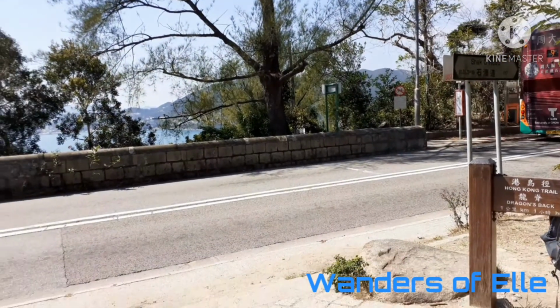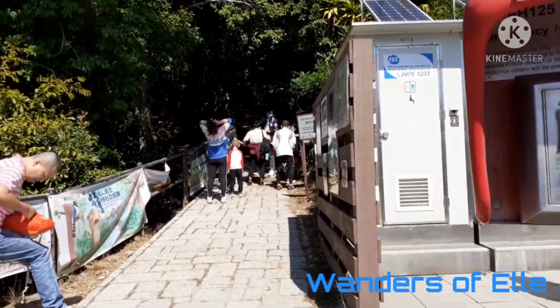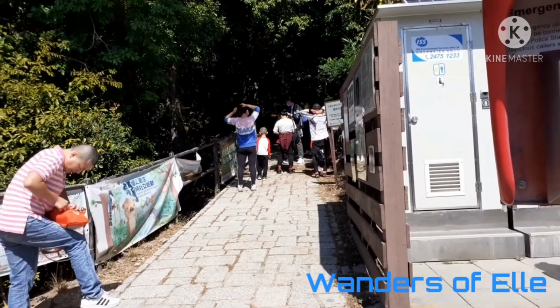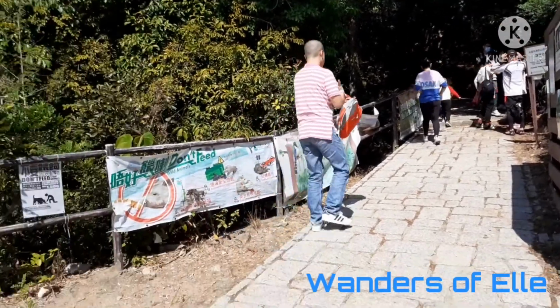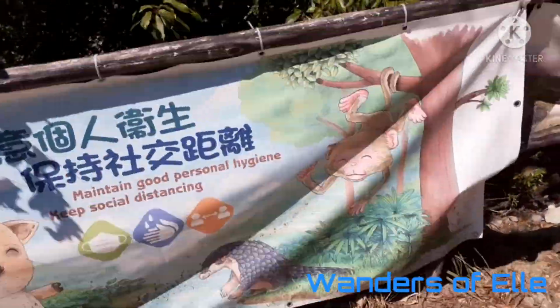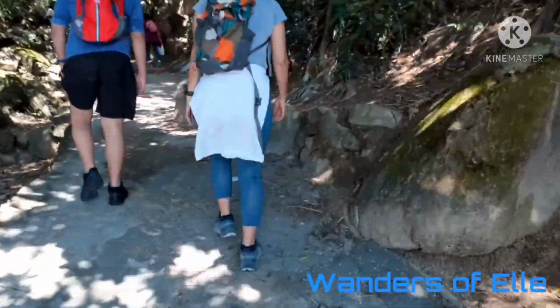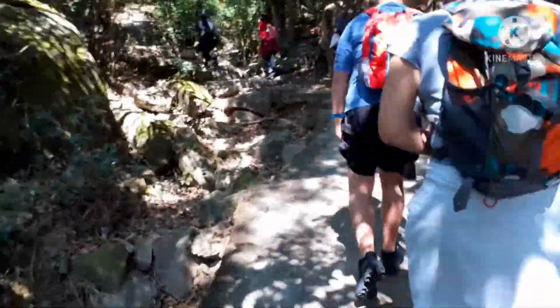This is very easy, one of the easiest hiking trails in Hong Kong Island. At this stop, there are toilets on the right side, and this is the way going up there. So here we go.